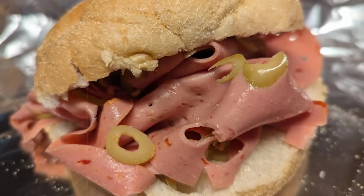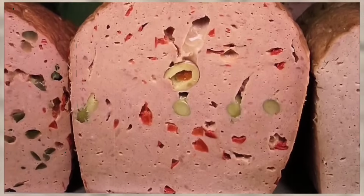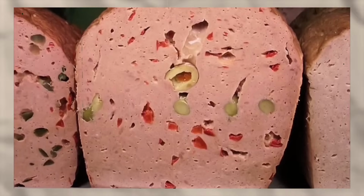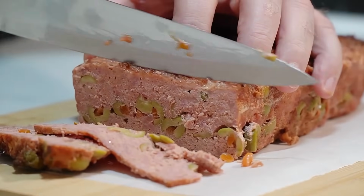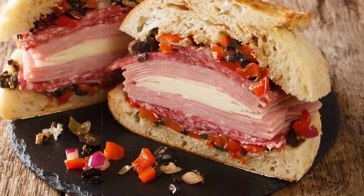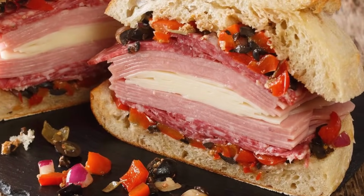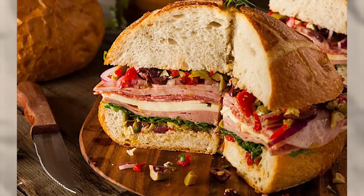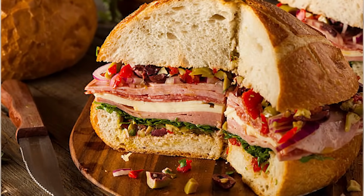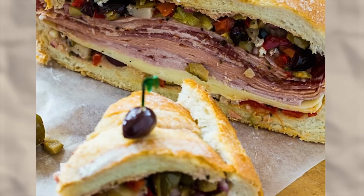Layer slices of olive loaf with creamy mayonnaise or tangy mustard, crisp lettuce, and sometimes cheese, all between fresh slices of bread. It became a picnic and lunchbox favorite, often paired with potato chips or pickles for extra crunch. The olive loaf sandwich is a testament to how processed meats and cold cuts shaped American lunch culture, offering quick, flavorful, and versatile meal options.